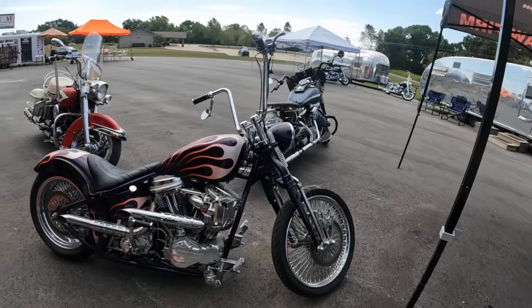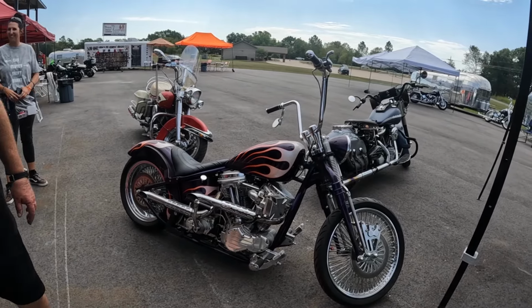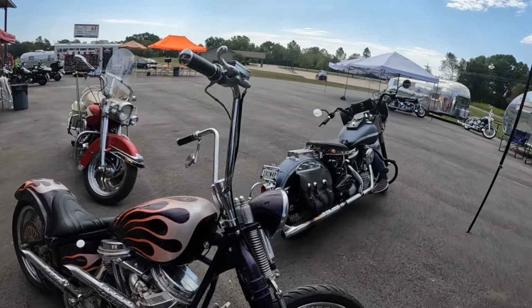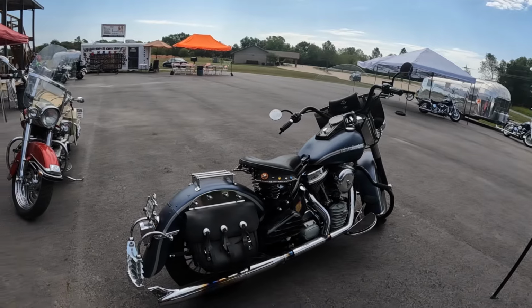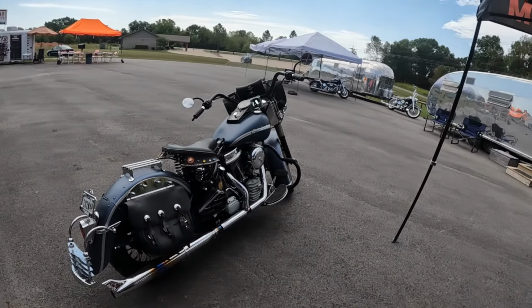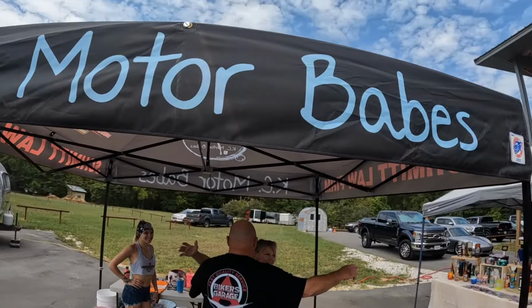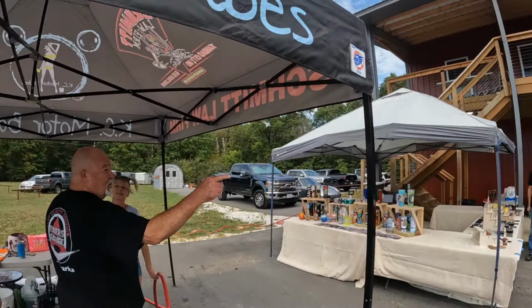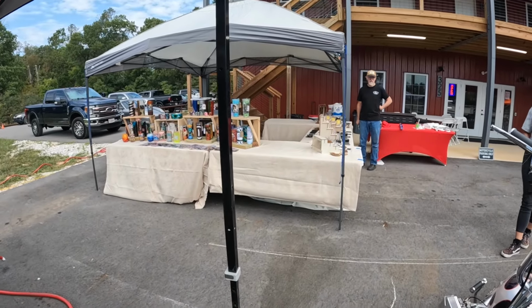First, we're going to the Sportster style tanks. So awesome. Our bike wash ladies here from KC Motor Babes. So, how are you? KC Motor Babes. All right. So we're going to get some breakfast going over here. So these are the three bikes we want to start with.